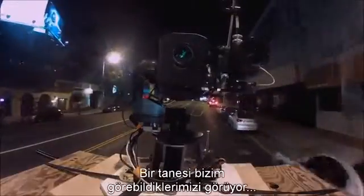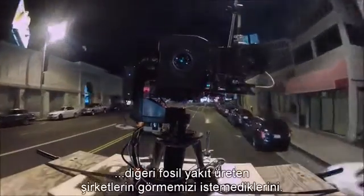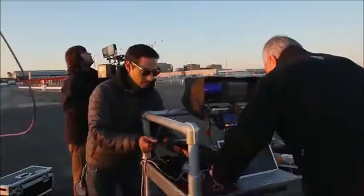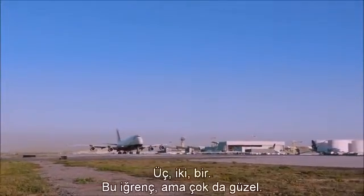We had two cameras. One camera that sees what your eye sees, and the other, what the fossil fuel companies don't want the rest of the world to see, the carbon dioxide world. Let's do this one coming at us. Everybody steady. 3, 2, 1.